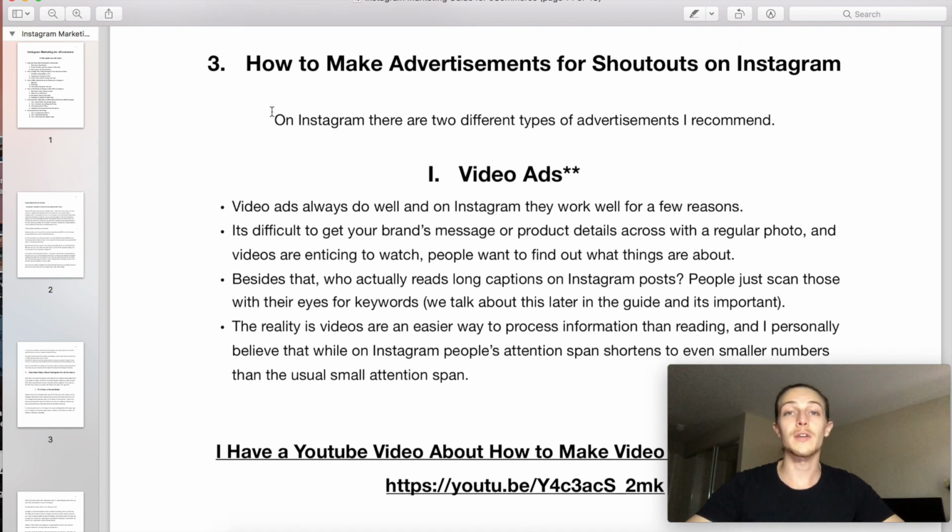So with Instagram shoutouts, it comes down to whether or not you want to run picture ads or video ads to your store. And video ads are really useful because you can take the time to not only explain the product and what it does, but also explain your offer. So you can mention discounts, free shipping, things like that. And those are like mini psychological triggers that will help get you that sale.